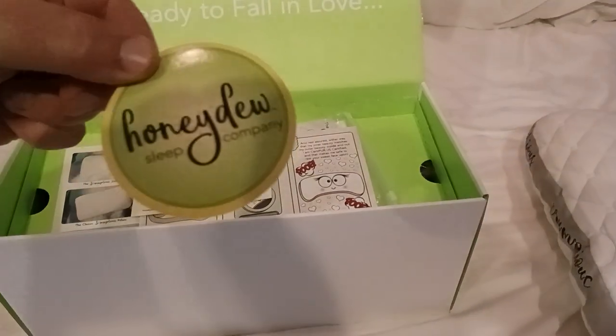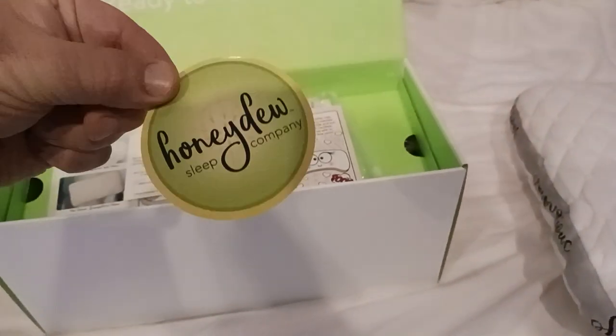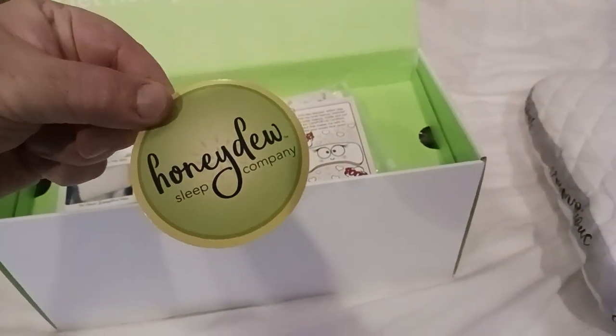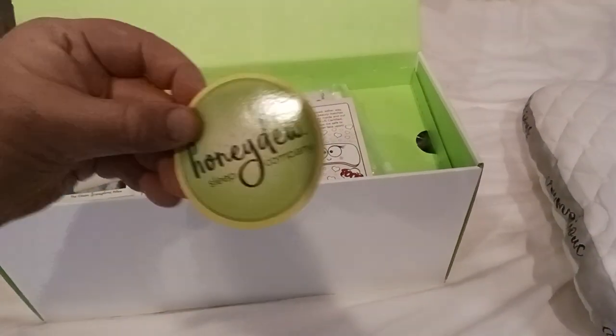which is so cool. This is going on my kit. So I work as a cameraman in the movie biz. We love stickers. Everybody on the crew loves stickers. This is definitely going on the side of one of my camera cases.